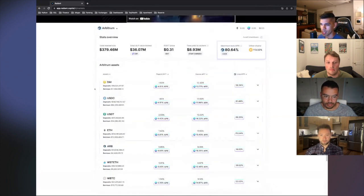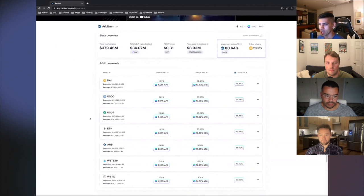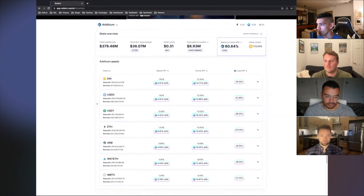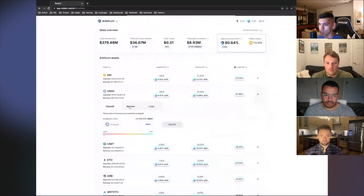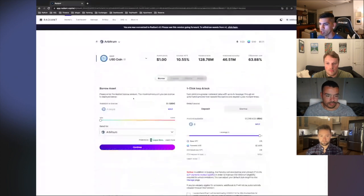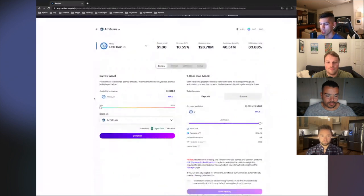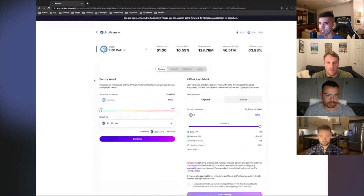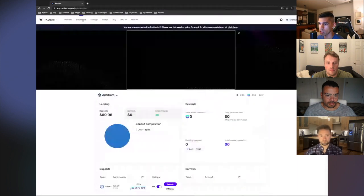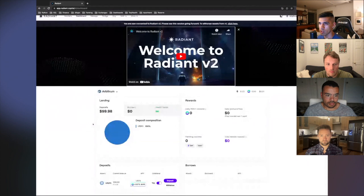Now, what stands out here are these wild, pretty epic interest rates going on right now with the Radiant token. And so, what we can do here is dive into how you guys can achieve right now about 60% on stablecoins. So let's go in here and figure out how to do this. If we go into USDC, for example, what you want to do here is deposit. Right now I have about 100 USDC deposited, and I can go into my dashboard and see that I've deposited about $100 of USDC.